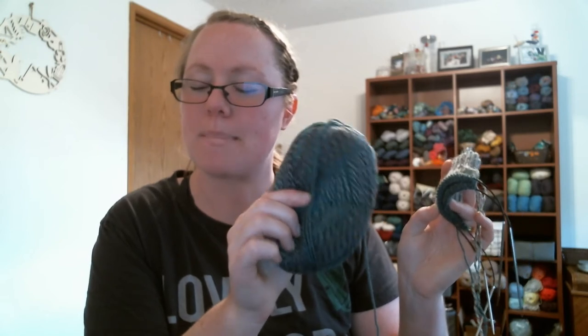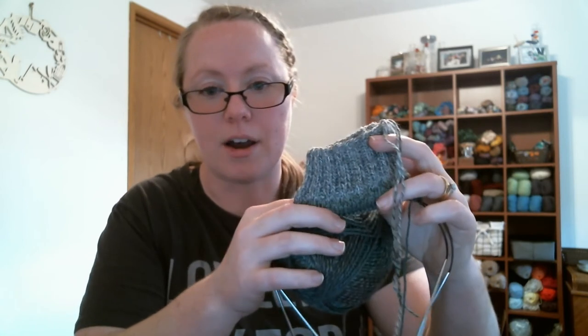But I'm going to split this up. I'm going to use the gray on the cuff, the heel, and the toe. That way I'll be able to spread this out a bit further. The plan is to use half of this for one sock and the other half for the other sock. So I'm weighing it as I go. But yeah, that's all I have so far.